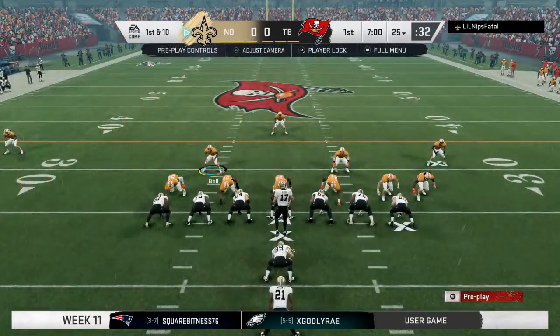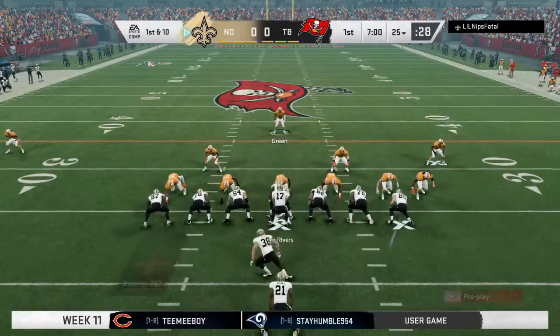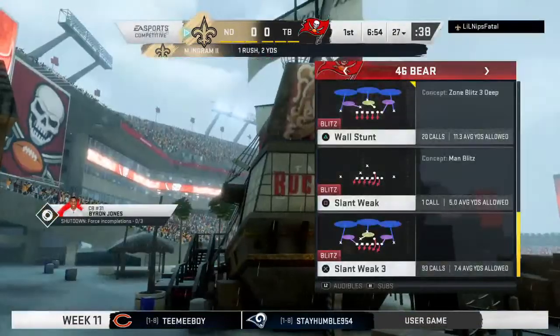They go to the former Saint, Mark Ingram, and he's upended after a gain of 2 out to the 27.